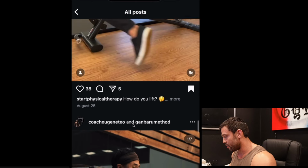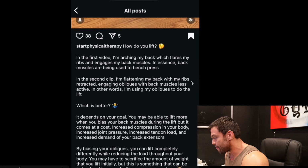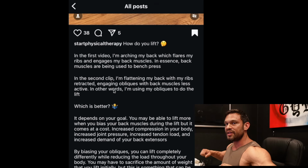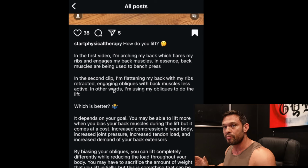Which is better? In the first video, he's arching his back, which flares my ribs and engages my back muscles. In essence, back muscles are being used to bench press. In the second clip, I'm flattening my back with my ribs retracted. In the first one, when you're stabilizing with your back, it's like big retraction. And in the second one, when you stabilize with your ribs, your shoulder blades are just going to pull apart a little bit naturally. So think more depression than retraction.